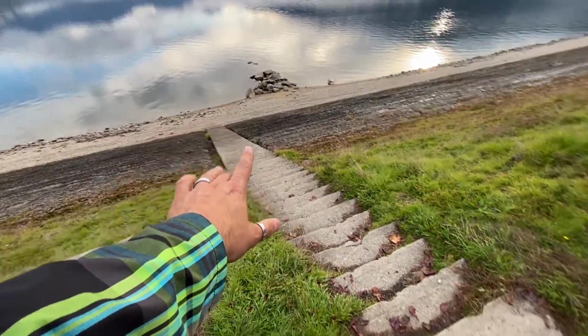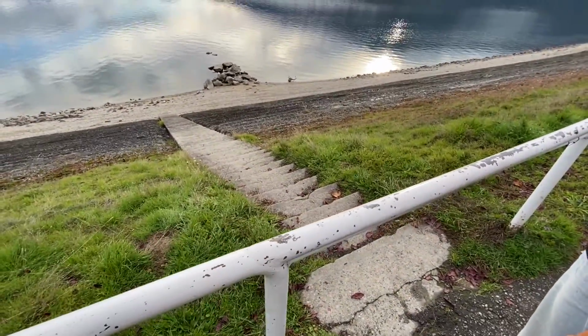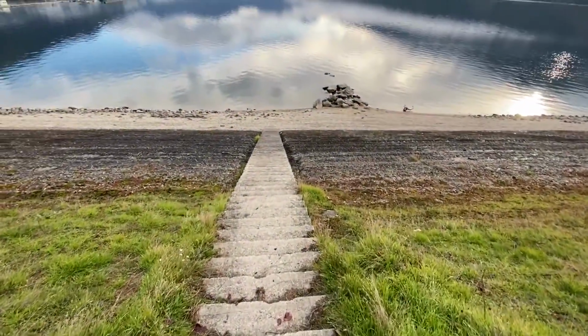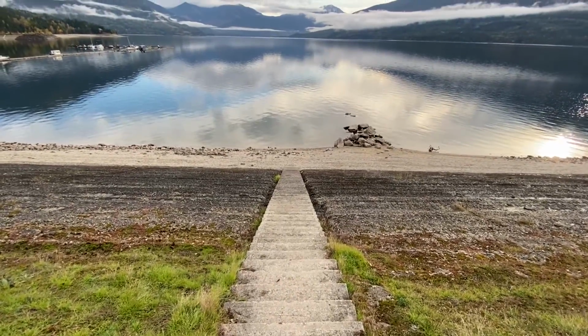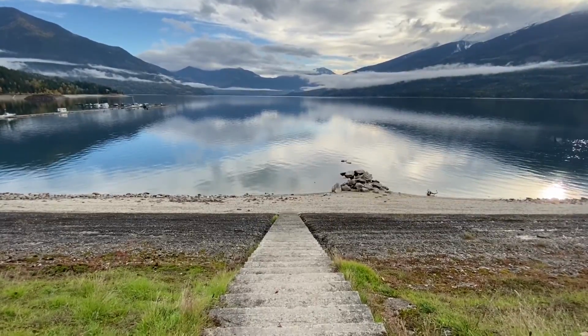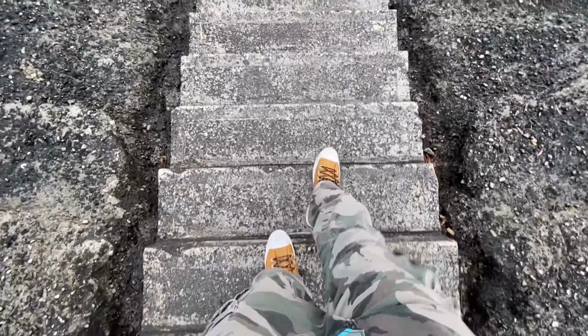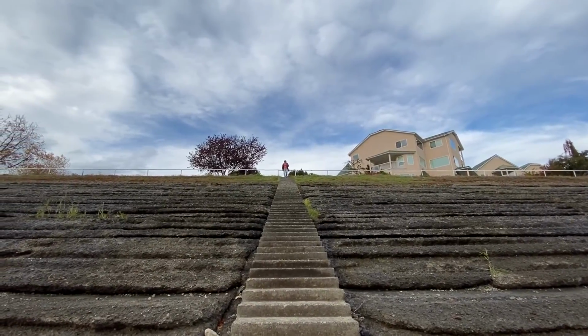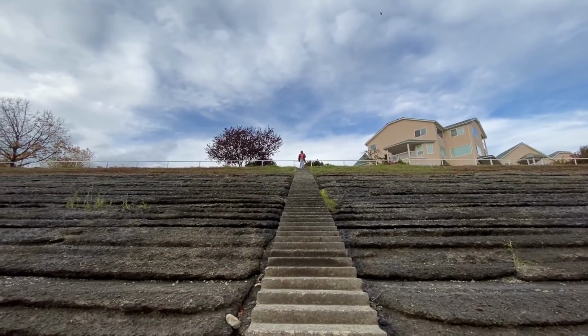Oh yes, there's stairs down, but it's like they don't really want you going. You see like very short steps. Maybe perfect for Brooklyn. Way up there. Don't fall down.